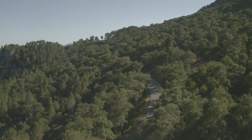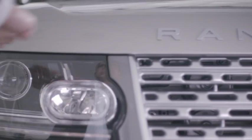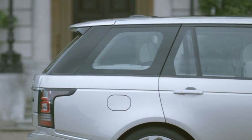People say, what was the inspiration for the new Range Rover? Well, the inspiration is its heritage. And when you look at that original vehicle and look at the vehicle we have today, that lineage is clear. It was a case of capitalising on the strengths of the previous car, but also turning it into a new vehicle that had its own personality. It's not a static-looking car.